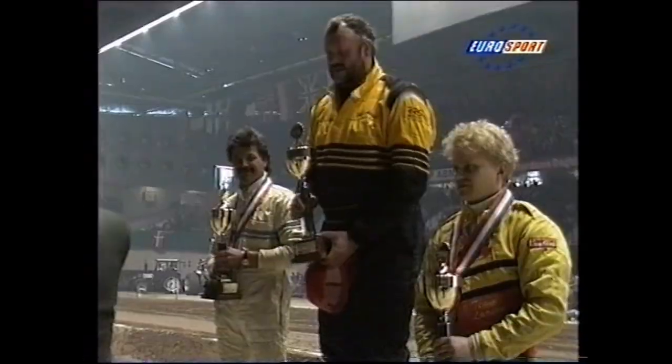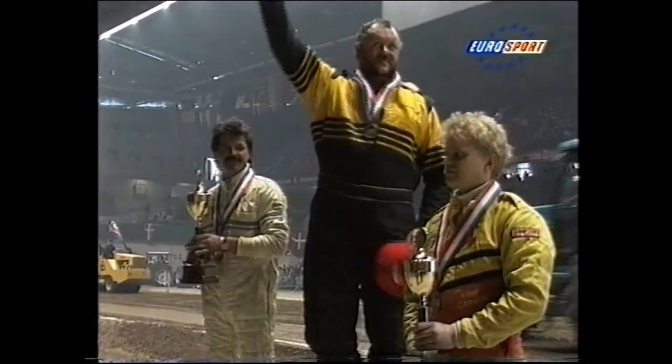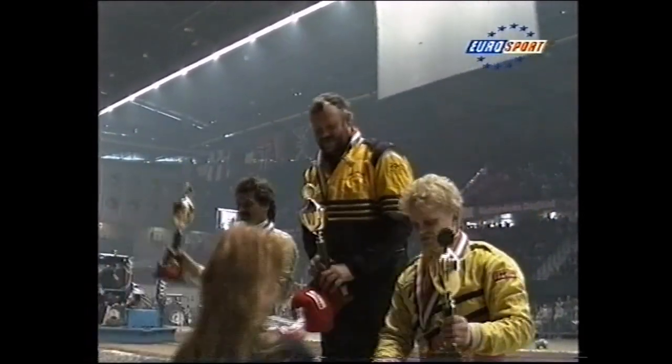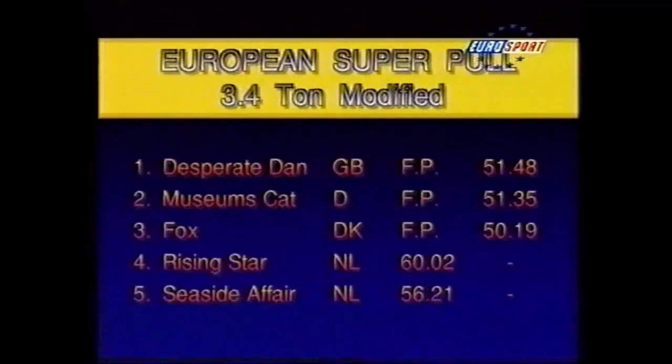Now let's see the scoreboard. Keeping us waiting, 50.19, so Desperate Dan does it again. Museum's Cat takes second spot, and Fox has to settle for third. But there's the chance for revenge in the 4.4 ton class later today. So here's the official result. Good runs from Rising Star and Seaside Affair are rewarded with 4th and 5th places. Lower down the order, Viper was 6th, Black Power 7th, and Beverall Liga Beaver 8th.